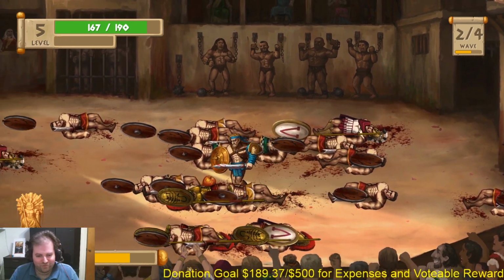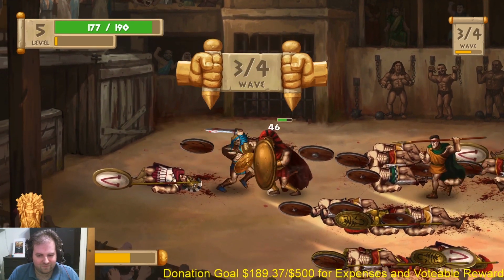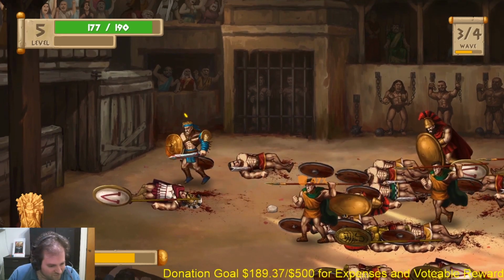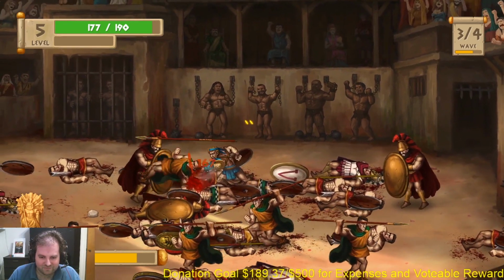arena. Now, combat has you unlocking more moves as you play, and the idea is that the better you do in an arena, you earn more stars.